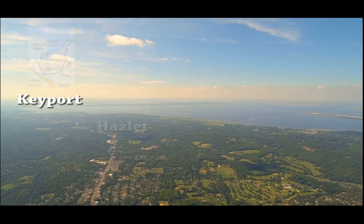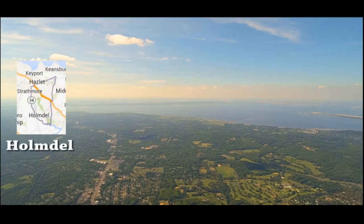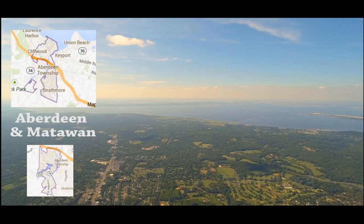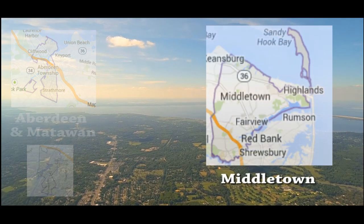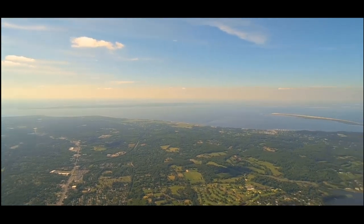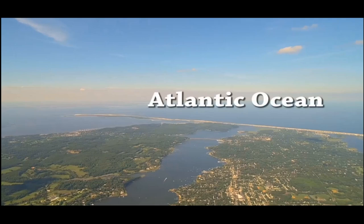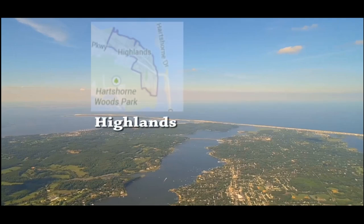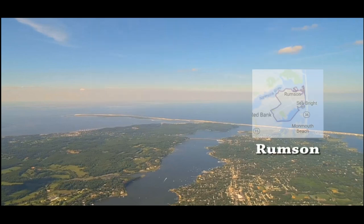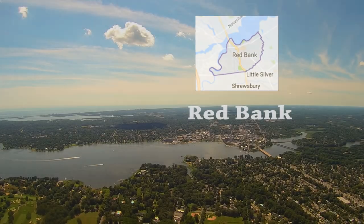And Hazlet, which is one of the most densely populated towns in our area, is right there. It's Holmdel. Matawan and Aberdeen are kind of intertwined. And Middletown, the largest town in our area, comprising 67,000 residents. And there is the Atlantic Ocean. And there's Highlands, Sea Bright, Rumson, and Fair Haven. And of course, we're still over Red Bank.